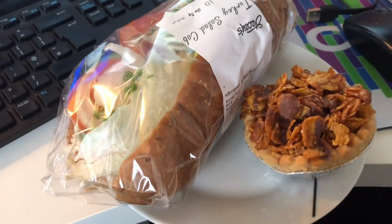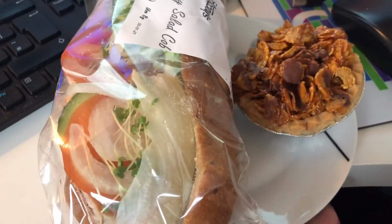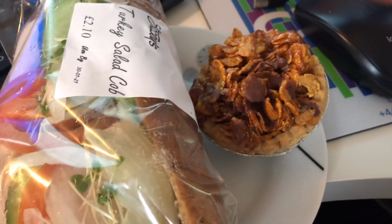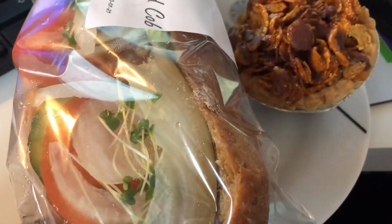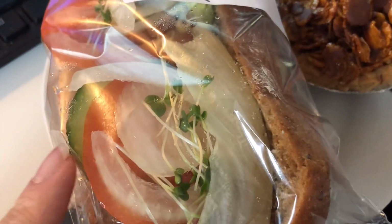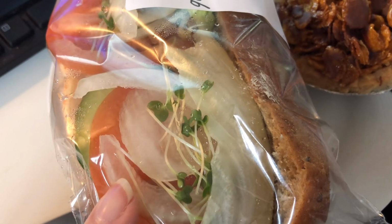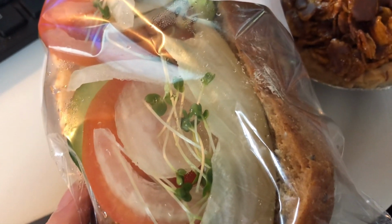So I've had a walk over to our local bakery because I needed some cobs for our evening meal. And I've got myself a turkey salad cob. Well, turkey salad roll if you're not from around these parts. So there's a slice of turkey on there. There's lettuce, cucumber, tomato, some cress, and some onion. And then it's on like a seeded wholemeal roll, if you have a look.